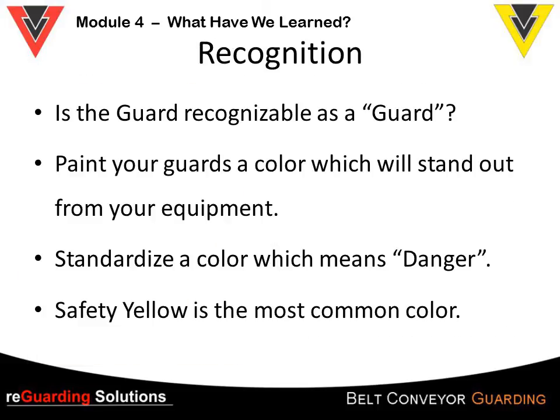Paint your guards a color which will stand out from your equipment. Standardize a color, which means danger. Safety yellow is the most common color.